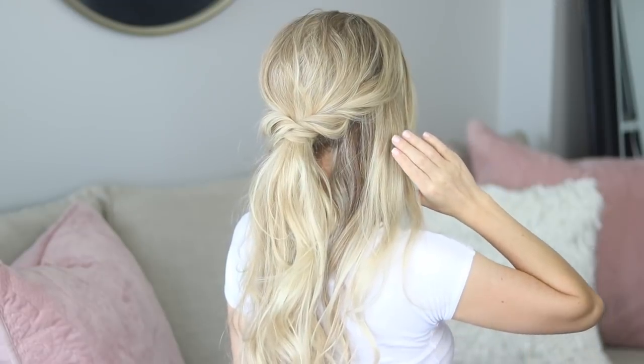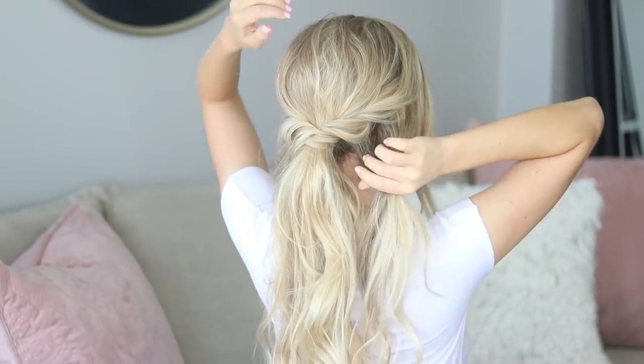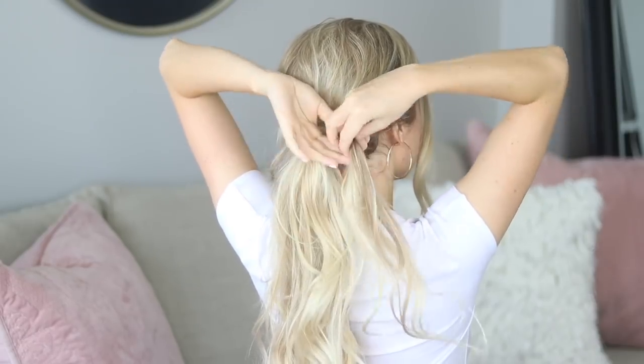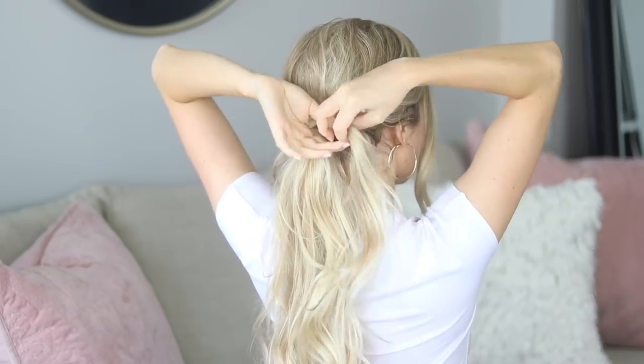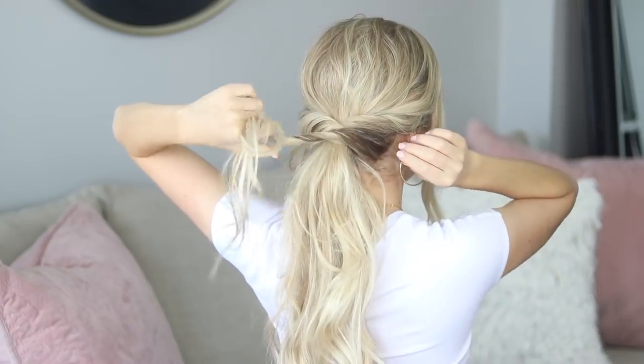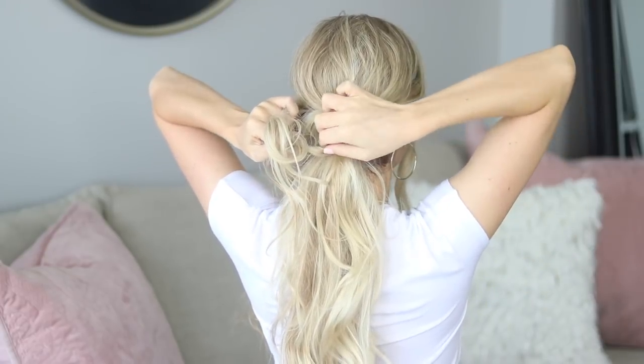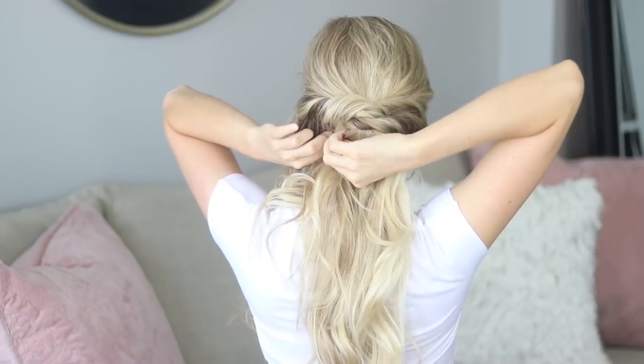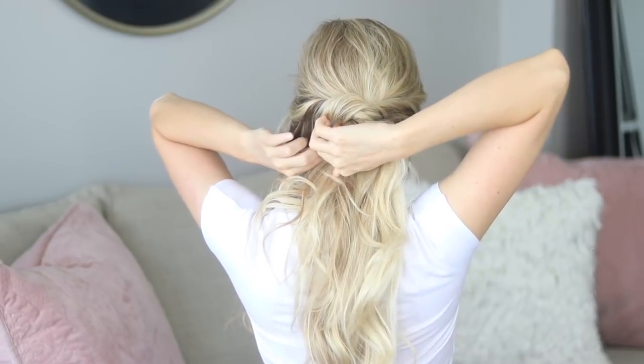So once you've repeated the same thing on the left side, then take the rest of your hair on the right side, including the ends from the left twist, and again, just twist it away from your face. And don't forget to pull in the twist to give it some more texture. So once you're happy with it, bring it across the back and just bobby pin it beside your ponytail.